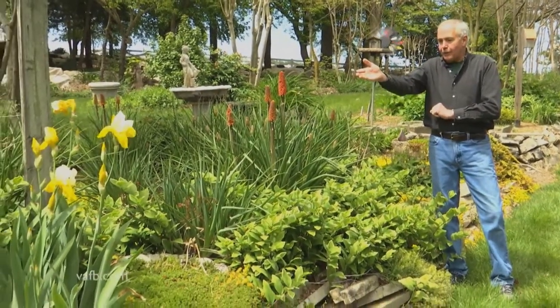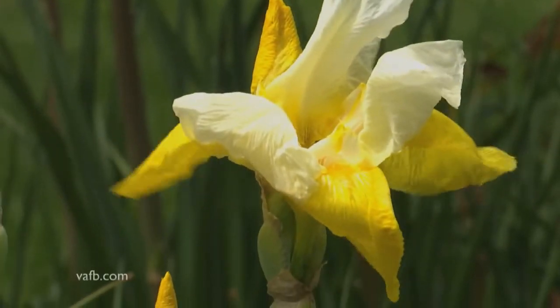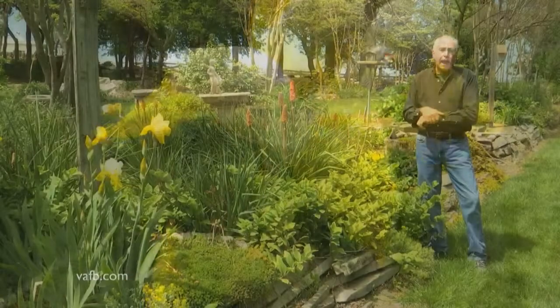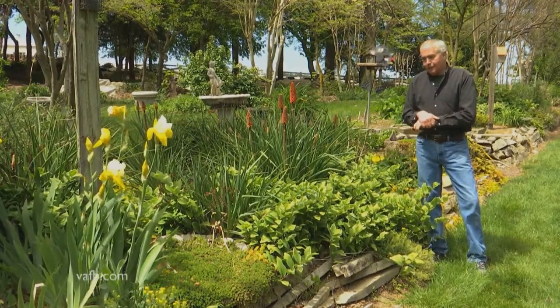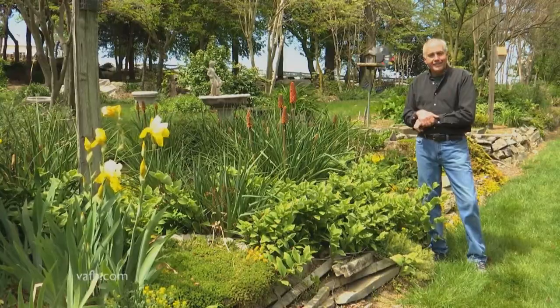And this iris, the yellow and white iris, was named after my grandmother, Jessie Viette, and the German iris originates in Germany. Fantastic plant that many of us have in our gardens.